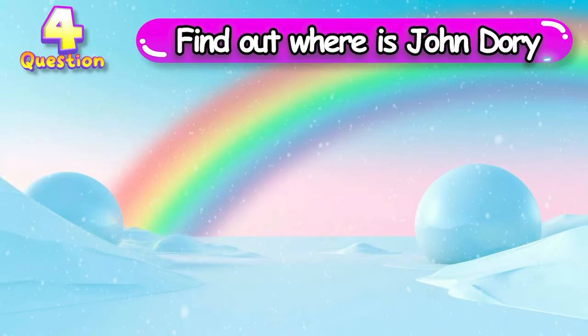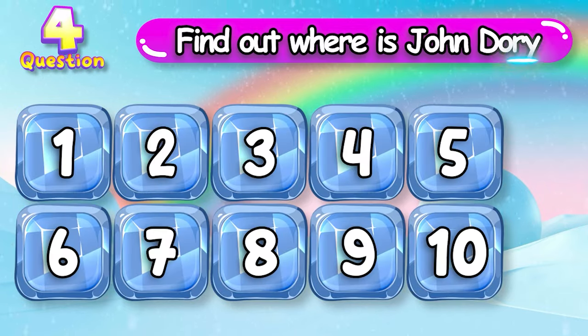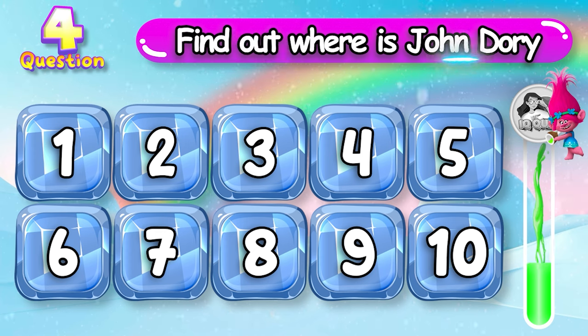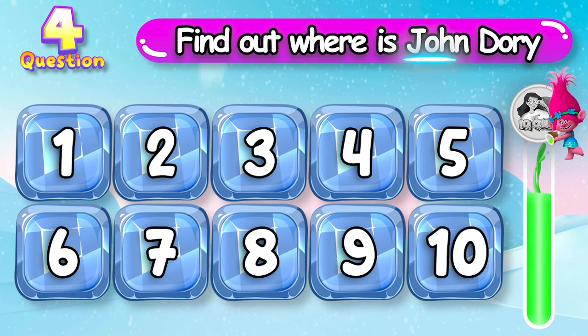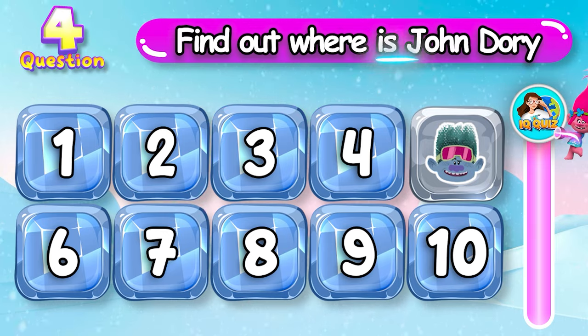Round four. Find the emoji. Remember the place that the character is standing on. Now, can you find where John Dory is standing? She is right there!